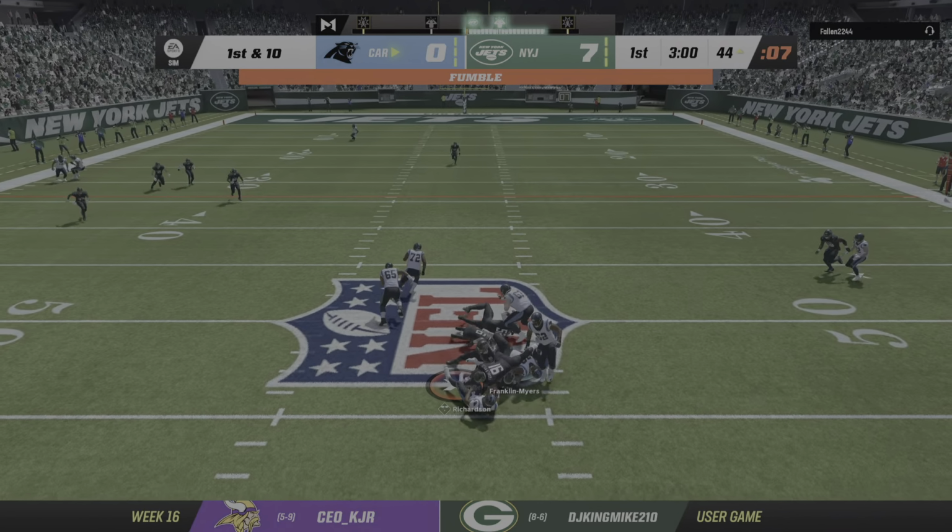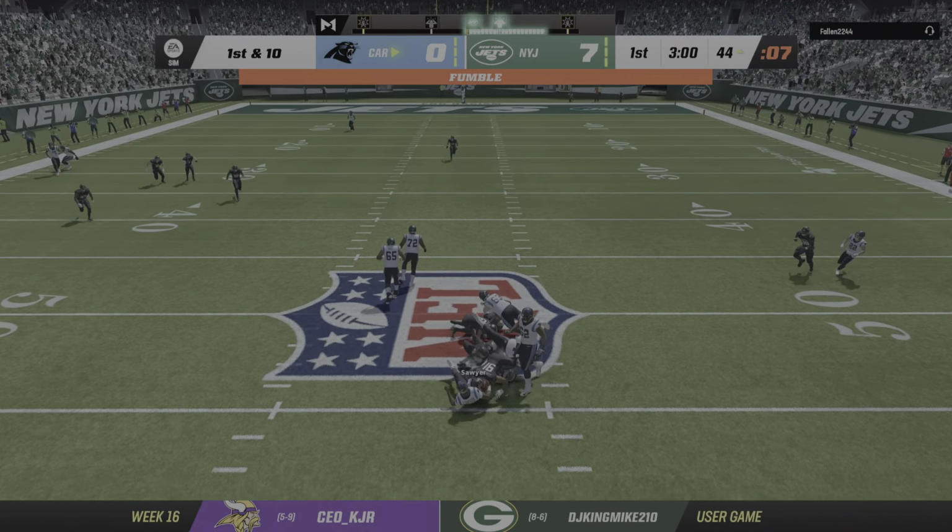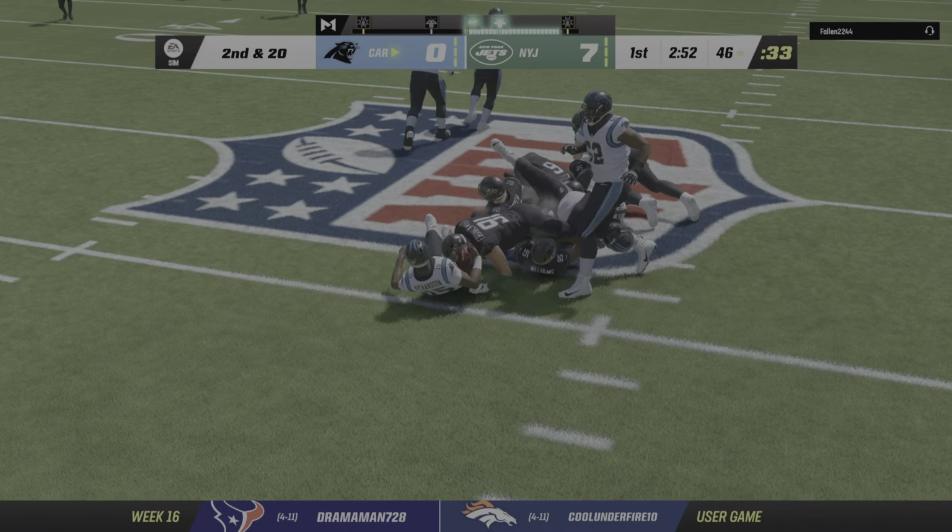Nowhere to go here. He lost the football. But fortunately, he's able to recover his own fumble, and that could have been trouble. Points 1, 2, and 3 in their defensive game plan was to get to the quarterback and knock the ball free. They did it there. Luckily, offense hangs on to it.